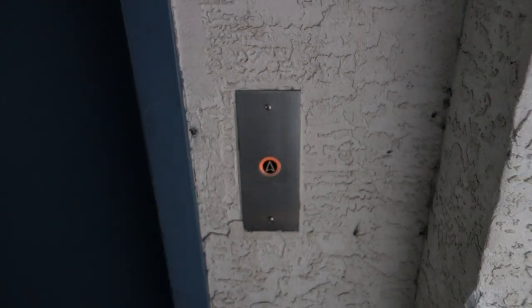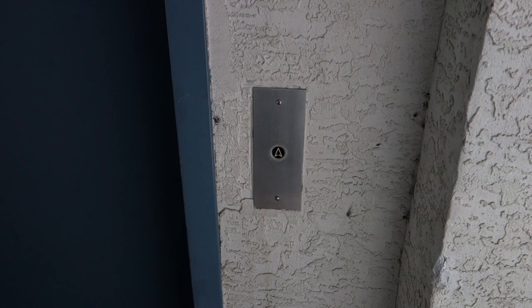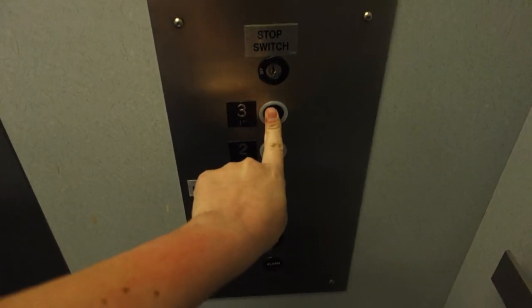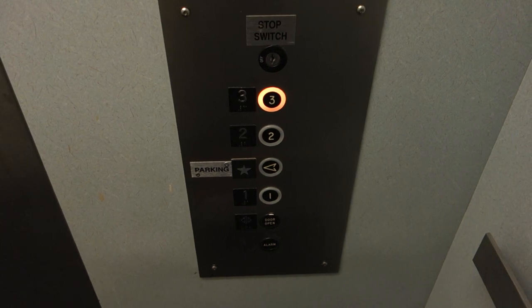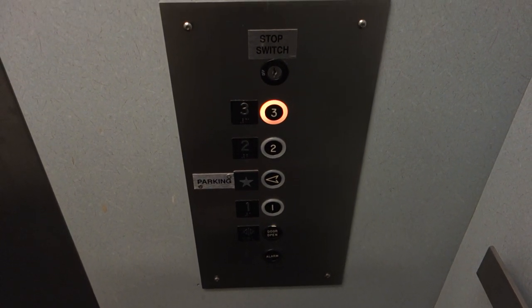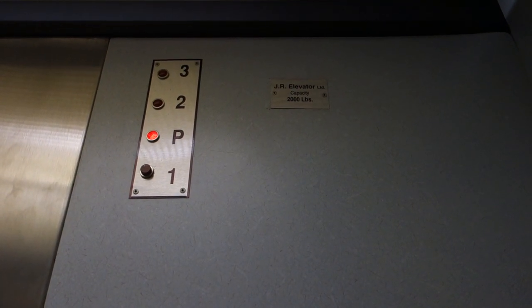Here it is. Got Dover blue up here. Here's a view of the cab. Pretty plain cab. It's three. JR Elevator LTD.